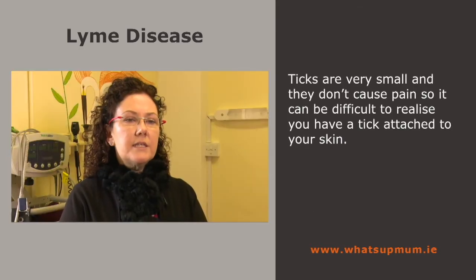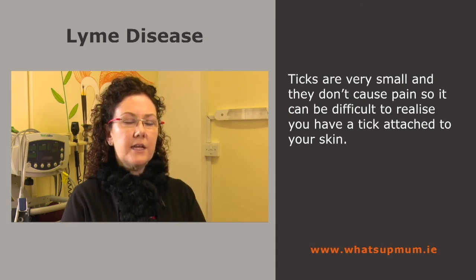The problem is that the ticks are very small and they do not cause pain, so it can be difficult to realise that you have a tick attached to your skin.